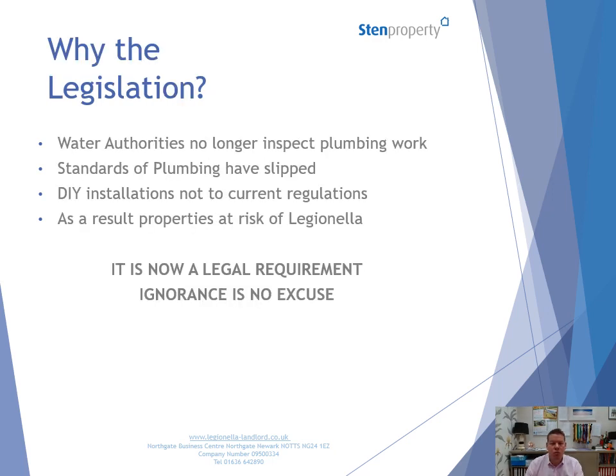Okay, so in terms of why we have the actual legislation, aside from the obvious, to protect the greater society, water authorities no longer inspect plumbing work anymore. I don't believe that they've done that for a very, very long time. And probably as a result of that, standards within plumbing have slipped. There's lots of DIY installations going on, and with trade internationally, there are lots of products that people are using in properties that are probably not rated to BS standards. So as a result of all those things, properties are at a higher risk of Legionella. It is now a legal requirement, and ignorance is not an excuse, unfortunately.